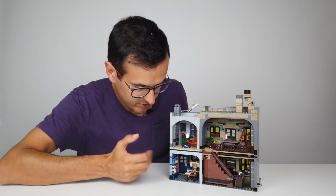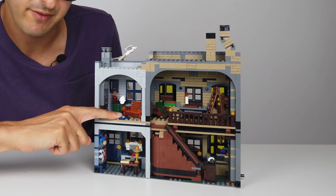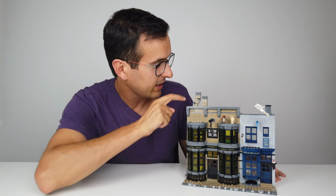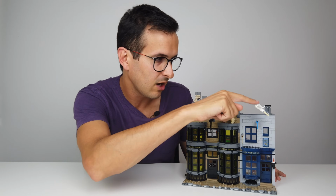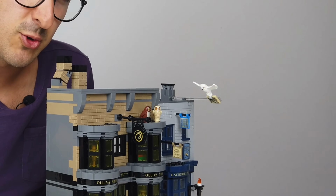And in here we have the Scribbles Shop where you can get some supplies for school. Some feathers and some paint, and I'm assuming up here we have the living quarters of the owner of the shop. Buildings in the Harry Potter universe are usually crooked, so I kinda like the chimney up here, and we also get 3 owls with the set, and I'm assuming this is Hedwig, Harry Potter's owl, carrying a newspaper.